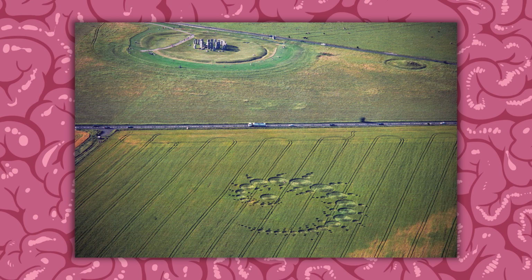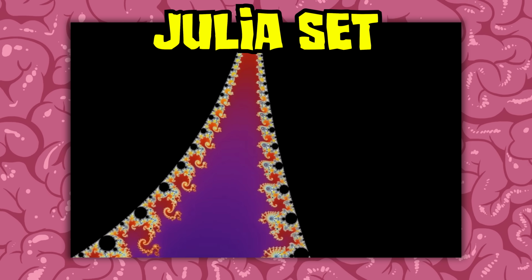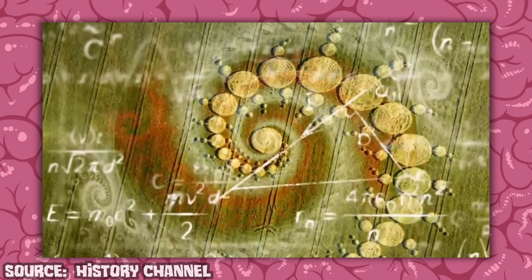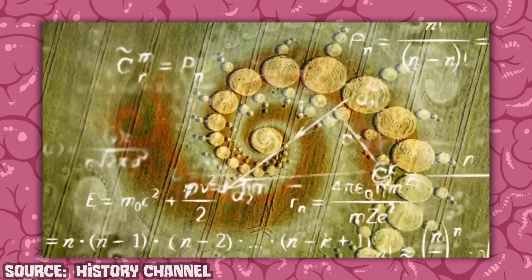Such as the incident in 1996, where a crop circle appeared opposite of Stonehenge, depicting a mathematical fractal called a Julia set. A fractal is a type of mathematical shape that is infinitely complex. The crop circle features hundreds of circles arrayed along a spiral. Apparently, a local pilot flew over the field an hour before the crop appeared and saw nothing, and then flew over it again, only to see a spiral of progressively larger circles.